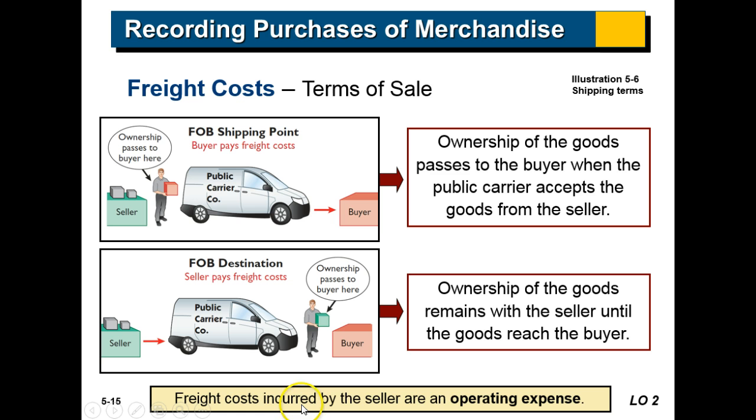Now, when the seller sells the goods, those selling expenses are considered an operating expense. But if we have to pay freight costs to purchase goods, we're going to add that to our cost of the goods. We'll talk about that in just a minute.